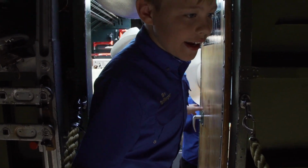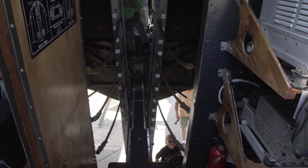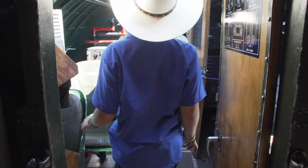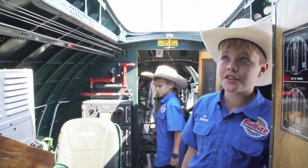So this is the bomb bay. That would be loaded with bombs and war. Alright, this is the navigator's position.